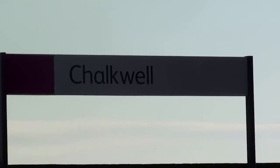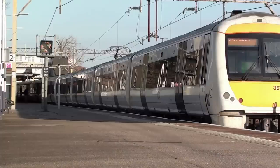The station at Chalkwell was only opened in 1933 with the inexorable spread of suburbia. The station is situated next to a beach on the Thames estuary and does not have any step-free access.